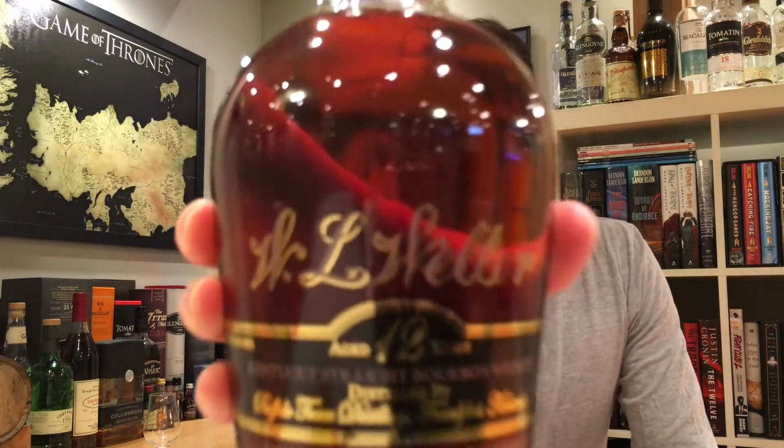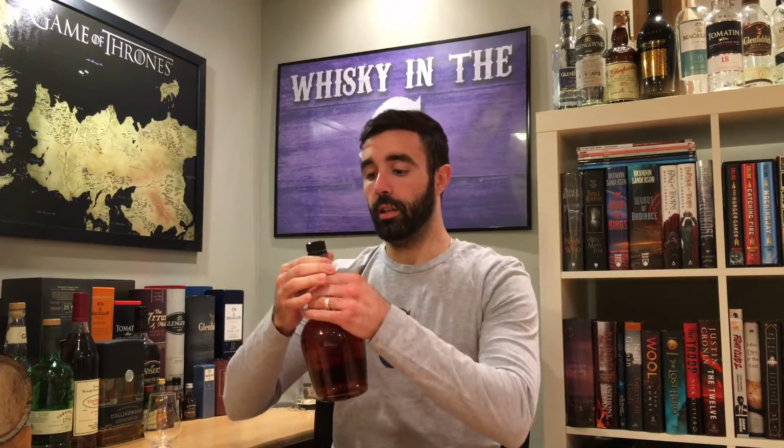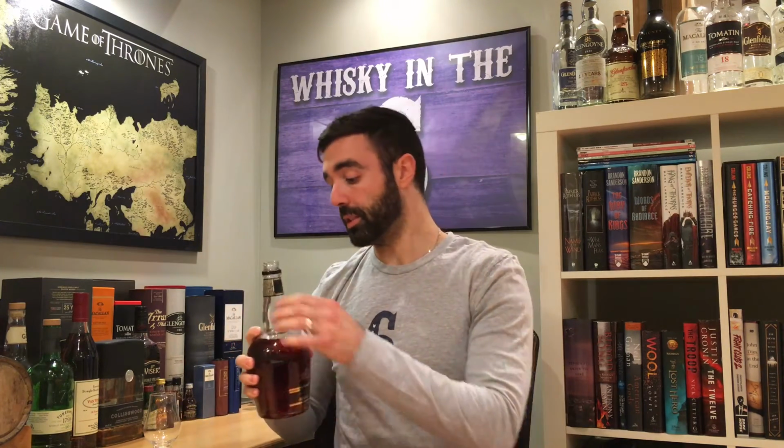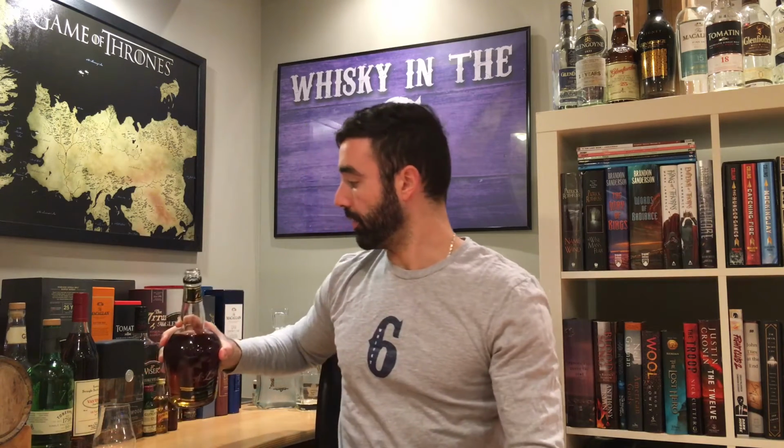W.L. Weller, 12-year-old. This one, one of my friends won in the Ontario lottery for the Buffalo Trace whiskeys that were available. It's one of a few bottles that I was able to obtain.